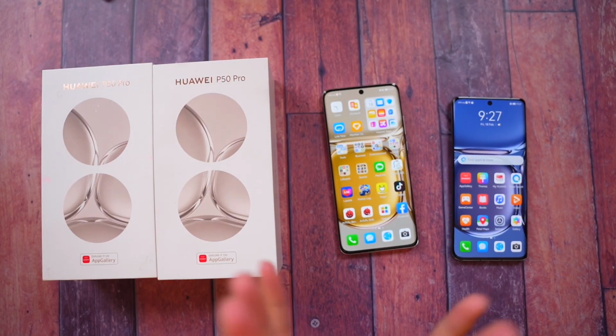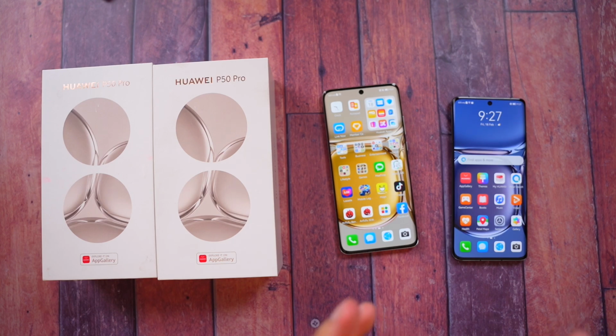And that's pretty much it for this review of the Huawei P50 Pro. What do you guys think about this phone? Is it good? Do you think Huawei's back in 2022?